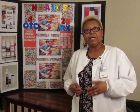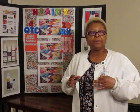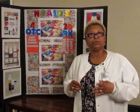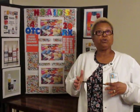I have 5 takeaway points related to these medications. NSAIDs may cause heart failure. They may cause renal damage. They also may cause GI damage, which is internal bleeding and ulcers. They have serious allergic reactions.